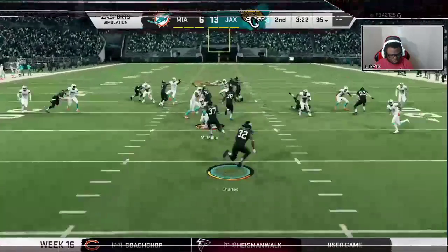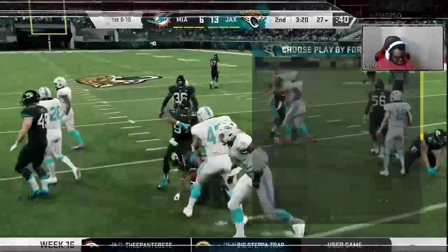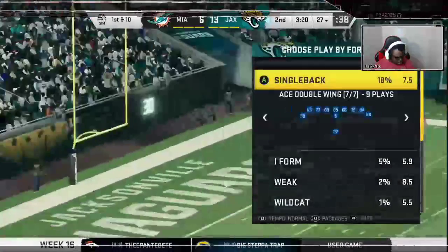This is taken at his 4. And he'll take this across the 25, a couple extra yards, up to the 27-yard line.